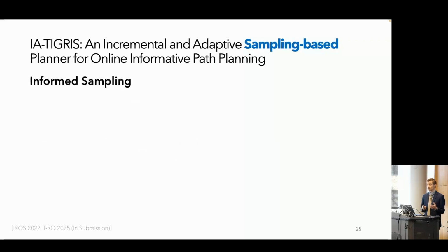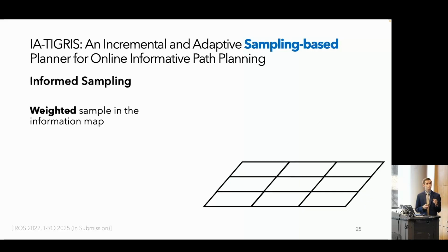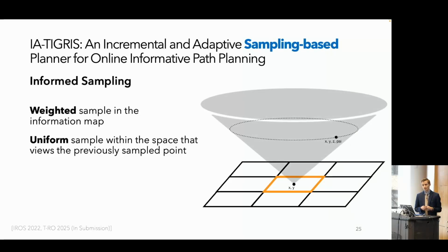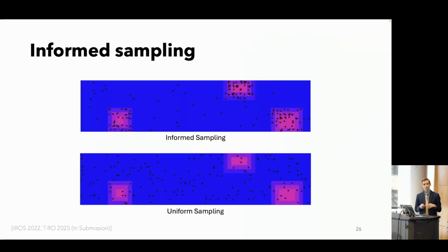So one of the contributions of our work is how to approach this through informed sampling. What this means is rather than uniformly sampling within the space, we do a weighted sample that correlates with the amount of expected information gain that we will get. The way we do that is first sample within the information map that we have. After we have that state, we then uniformly sample within the states that would observe that space. And that creates a more nuanced distribution, which we can see an example here.